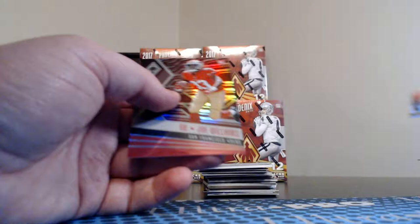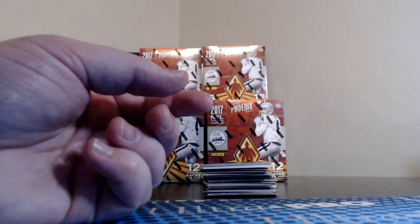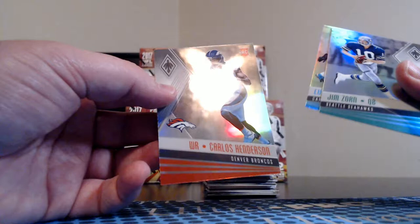For the Jaguars, 17 of 25 for Leo Inc. Philip Rivers, pink, 27 of 199. Corey Coleman, Peyton Manning, and Josh Jones, base rookies. Legacy, Troy Aikman. My nephew would like that one. And Joe Williams, 198 of 299, San Francisco rookie. Jim Zorn, Luke Kuechly, and Carlos Henderson, rookie.